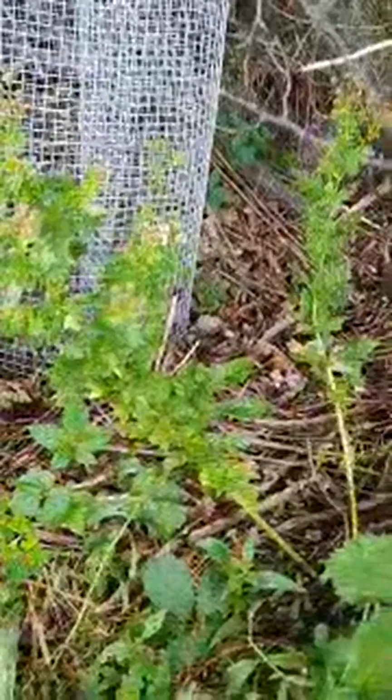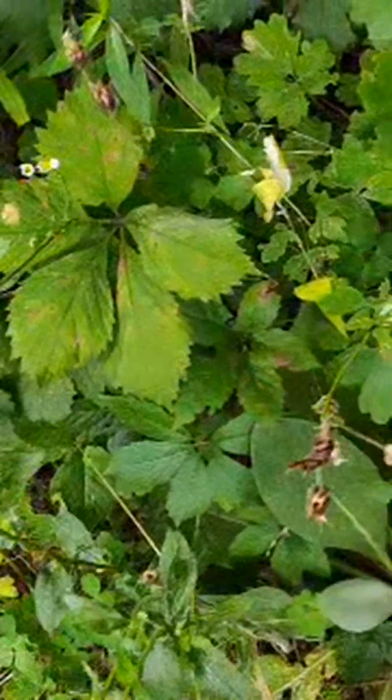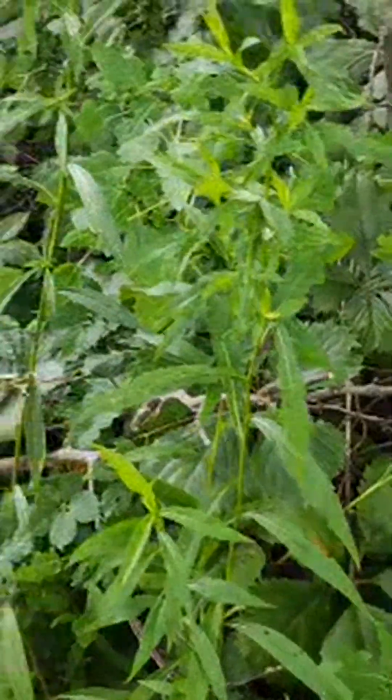The feverfew, as the name suggests, it's medicinal, and it's kind of in the chrysanthemum family. White, tiny flowers. Mullein. I heard these leaves are used for tea, and this would have yellow flowers here. Columbine there. What do we have?